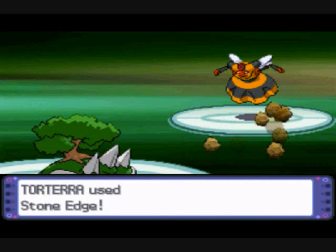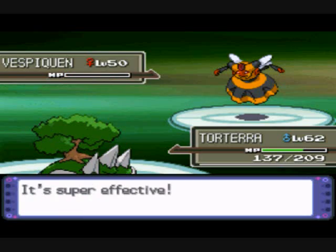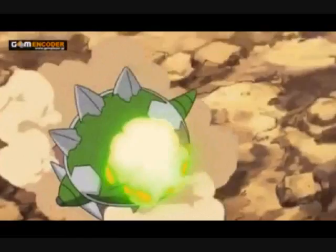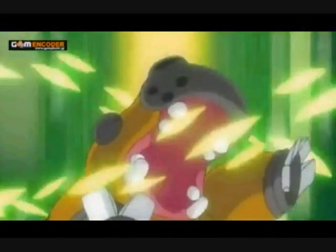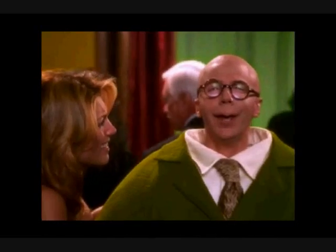Also, you really gotta give Torterra some credit for what he has to haul around every damn day. Torterra carries an entire continent on top of its shell. Well, not really, but still. All that shit on the shell has got to be heavy. Torterra is just the kind of Pokemon that makes you proud to say turtle. Turtle! Where'd he go? Okay, maybe not that much.